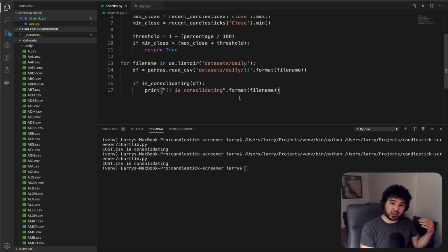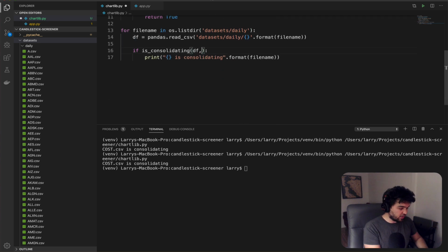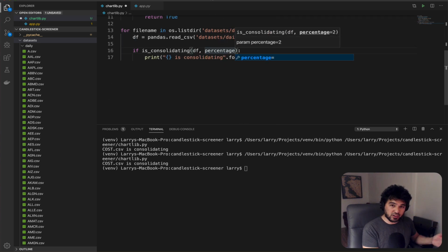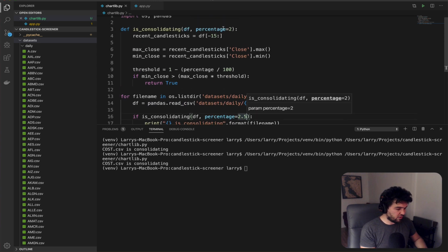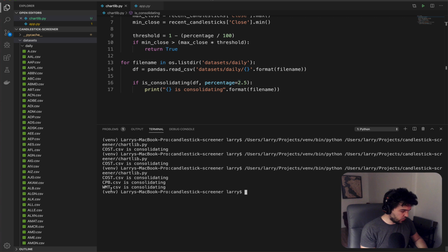And so now we can use this in our library, and let's say we want to pass a different percentage when we call the function from our chart. If we wanted to have a little input box where the user could specify the percentage, we could let them specify 2.5 now, and that 2.5 would override this 2. And if I run it now, let's see if we find any more candidates. All right, so you see we got another one.